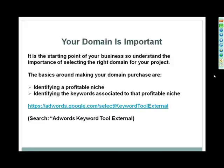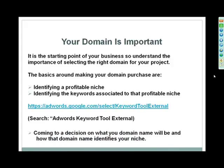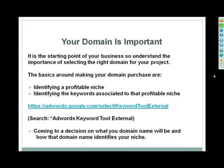So I highly recommend that you try to come up with a good keyword rich domain name. Now, if you can't write fast enough to get this domain, just remember to search in Google AdWords Keyword Tool External, and you should get this free tool. And come to a decision on what your domain name will be and how this domain will identify your niche. That's very, very important.